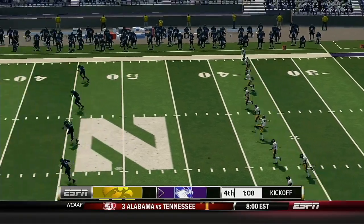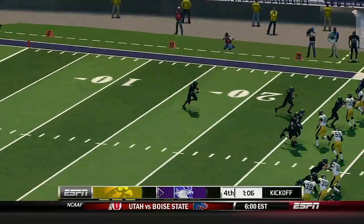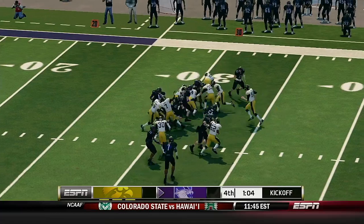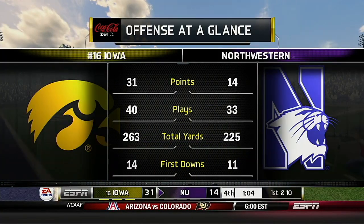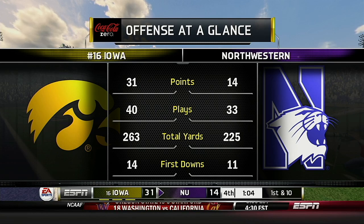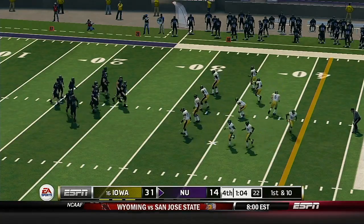Everyone's all lined up and ready for the kickoff. May fields it at the 7. Gets out to about the 31. Wildcats have just not been able to get that offense rolling at all today. I think they're confused. I think it starts up front with the offensive line. They're not having the typical game that you'd expect to see from them as far as communication. I think it's affected the rest of the offense.